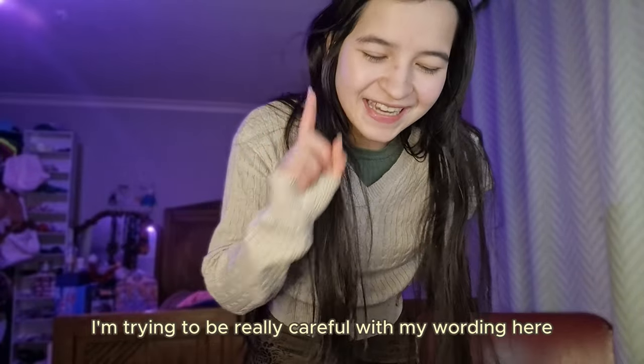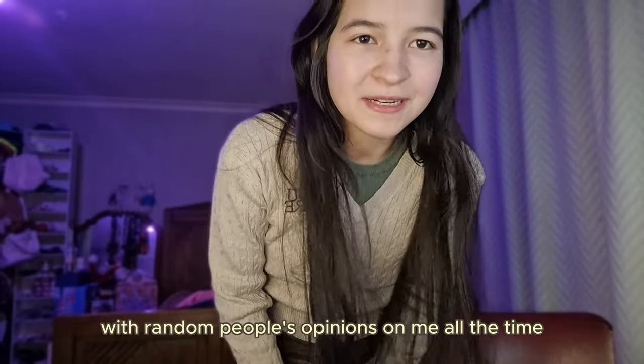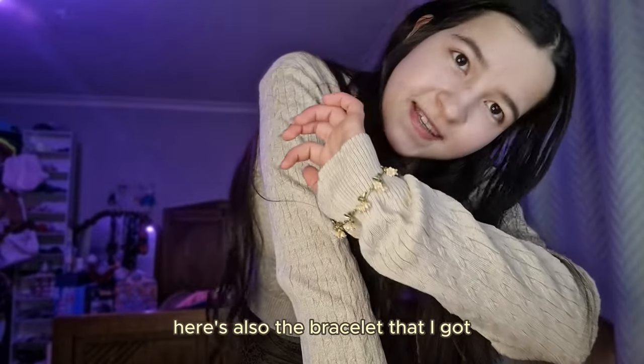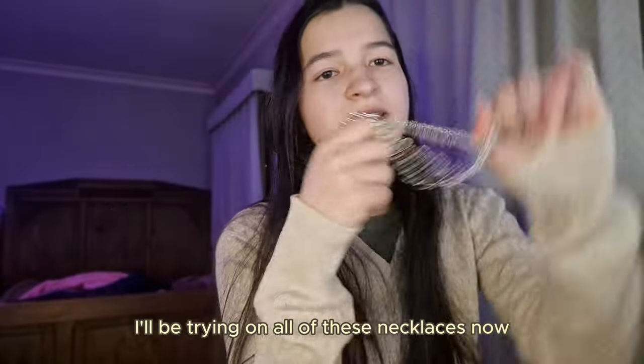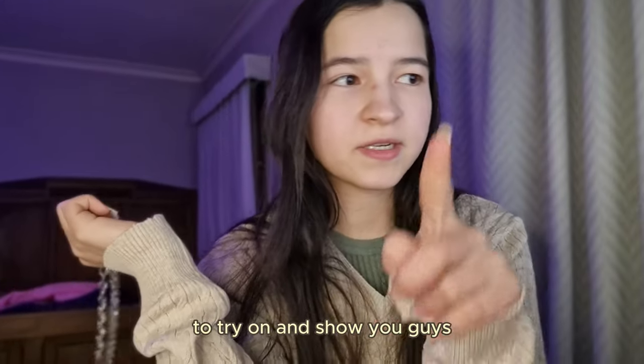I'm trying to be really careful with my wording here because I don't want to make it sound like I'm okay with random people's opinions on me all the time. Here's also the bracelet that I got. I'll be trying on all of these necklaces now, but I do also still have two other clothing items to try on and show you guys.